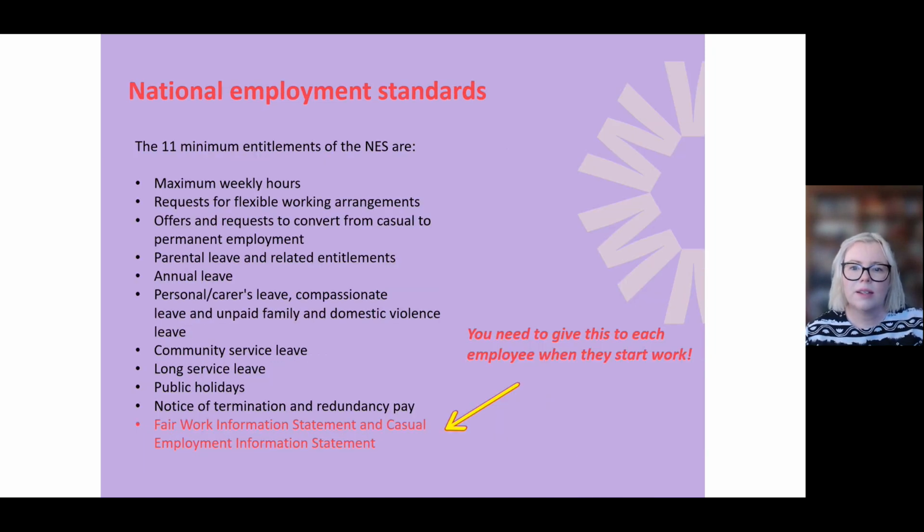So those national employment standards, they're available on the Fair Work Ombudsman site. There's 11 of them, and we'll go through them quickly here. So they relate to the maximum weekly hours for your employees, requests for flexible working arrangements, that is, the employee's right to request a flexible working arrangement, the employee's right to request to convert from a casual employee to a permanent employee, parental leave and related entitlements, annual leave, personal and carers leave and compassionate leave, whether paid or unpaid, depending on the type of work, as well as family and domestic violence leave.